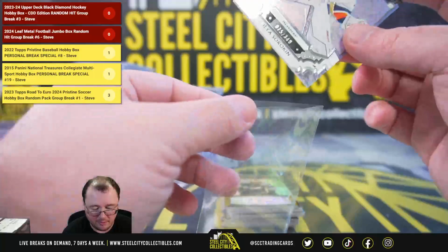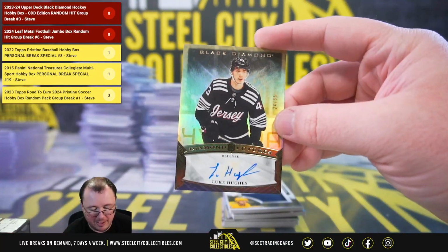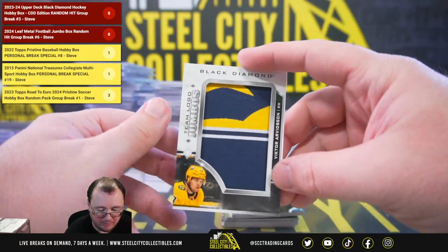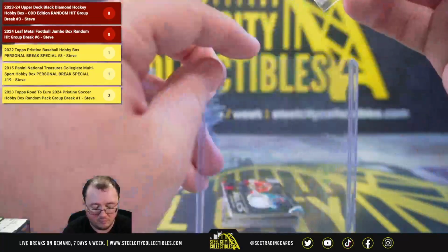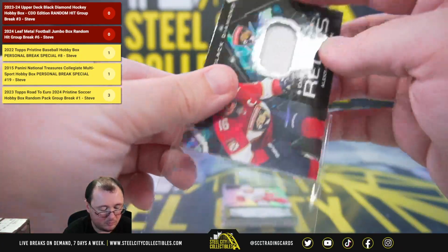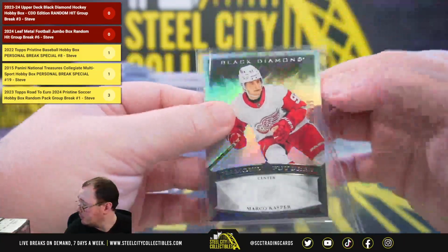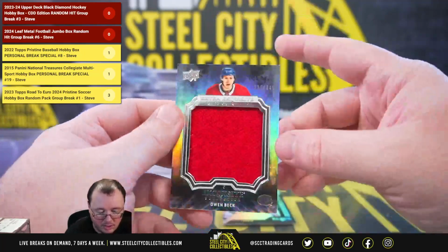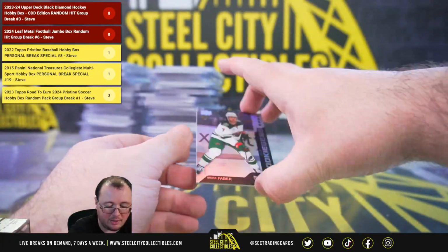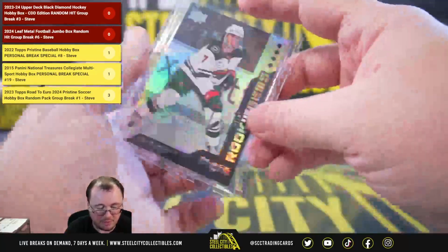Numbered to 349, Ilya Sorokin. Diamond Future Signature, 24 of 35, Luke Hughes. Nice hit there, too. Team Logo Jumbo, Victor Arvidsson. Diamond Mine Relic, Alexander Barkov. Diamond Futures, numbered to 299, Marco Casper. Extra Exquisite, numbered to 349, Owen Beck. And Rookie Gem, Brock Faber, 7 of 99. So it is a jersey number match on the Brock Faber Rookie Gem.